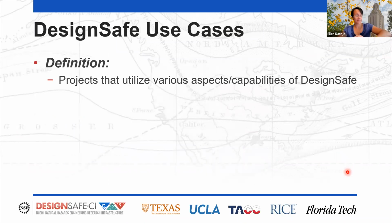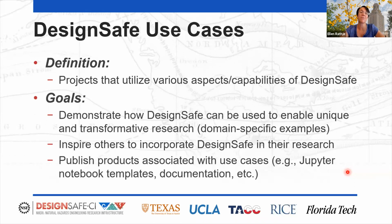So I want to move on and talk a little bit about the DesignSafe use cases. There are 10 or so use cases that we are developing with members of the research community funded on our project. They are projects that utilize various aspects and capabilities of DesignSafe, with the goal to demonstrate to you how DesignSafe can be used to enable unique and transformative research, with these domain-specific examples. We want to inspire others to incorporate DesignSafe in their research. And importantly, we are going to start publishing products associated with the use cases that you can use, for instance, Jupyter notebook templates, documentation, descriptions.